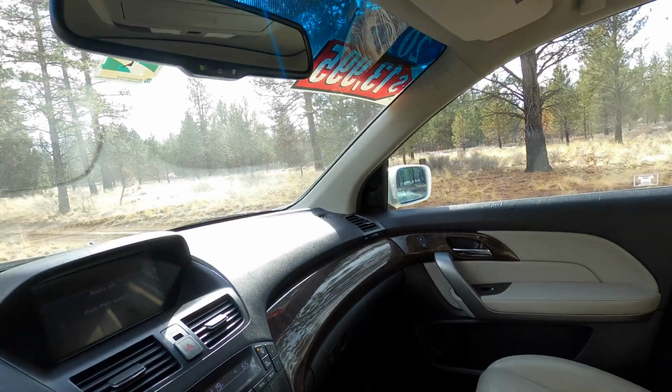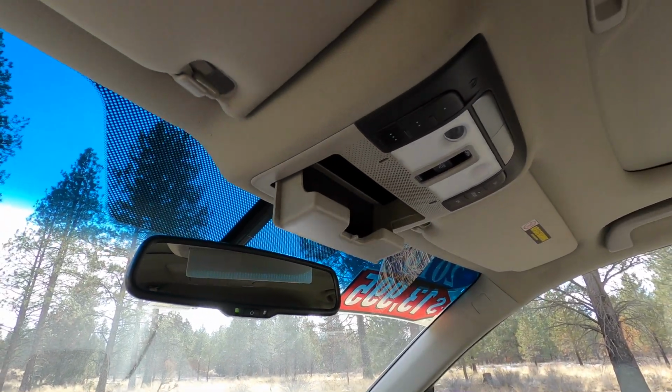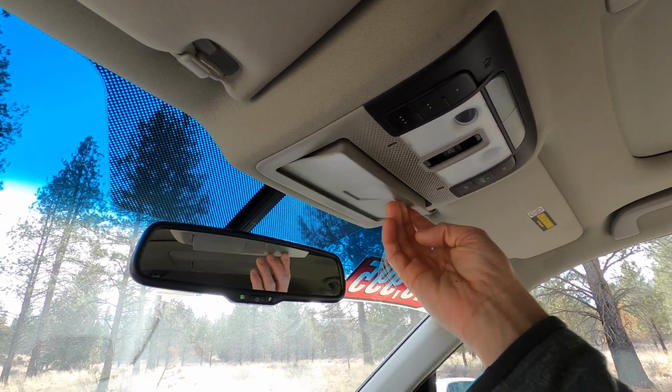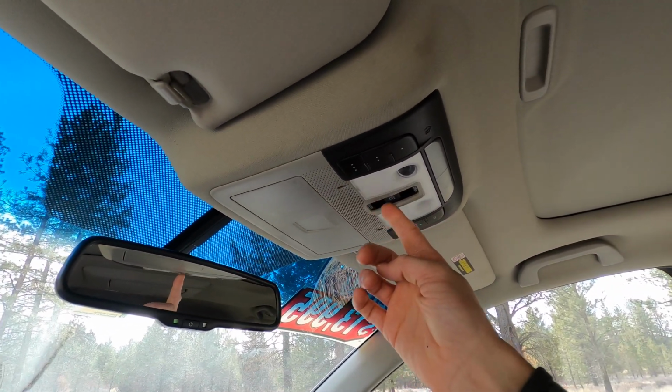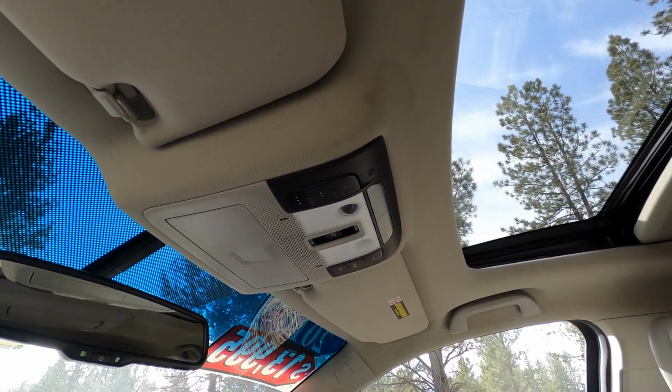Up above, we've got a self-dimming rear view mirror, a compartment for sunglasses, and the ability to program up to 3 garage door openers. Also got a tilt and sliding sunroof. Controls for that are right here. And we've also got controls for our reading lights.